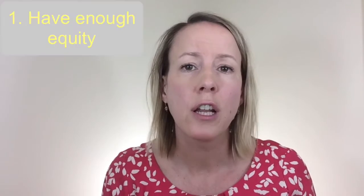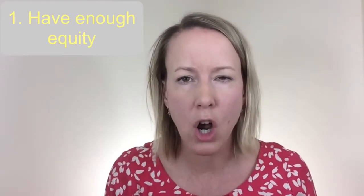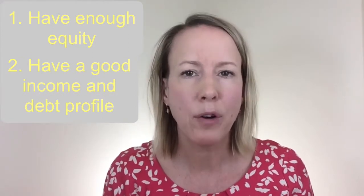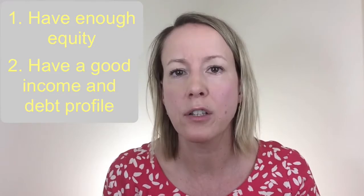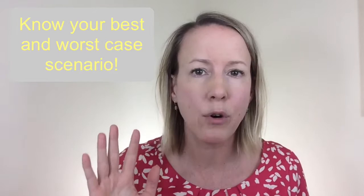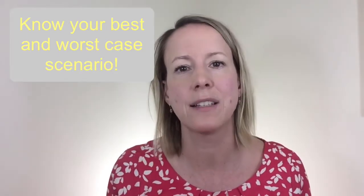You want to be confident that in the future you're going to have enough equity in your home and you're going to have the income and debt profile that allows you to qualify for a new mortgage in order to refinance. Most of all, if you get an ARM or if you have an ARM, you want to understand exactly what the best and worst case scenario is going forward so there are no surprises for you.